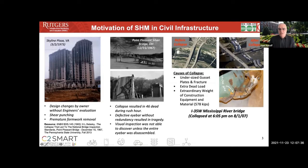We have projects that our group, with the help of C2SMART, was able to implement, combining what we call SHM and WIM, structural health monitoring and weigh-in-motion, and how the value from each segment of the instrumentation can be fused together to tell the story about the future predictions or future behavior of these bridges.